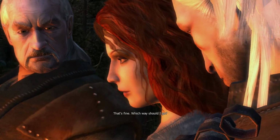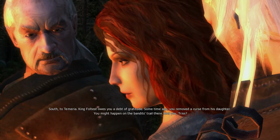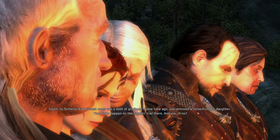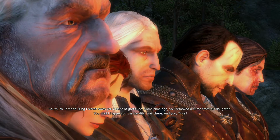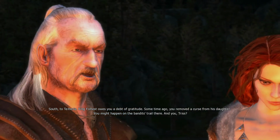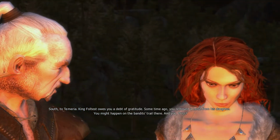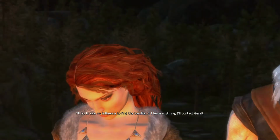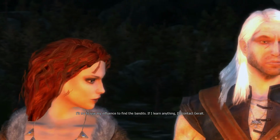That's fine. Which way should I go? South, to Temeria. King Foltest owes you a debt of gratitude. Some time ago, you removed a curse from his daughter. You might happen on the bandit's trail there. And you, Triss? I'll try to use my influence to find the bandits. If I learn anything, I'll contact Geralt.